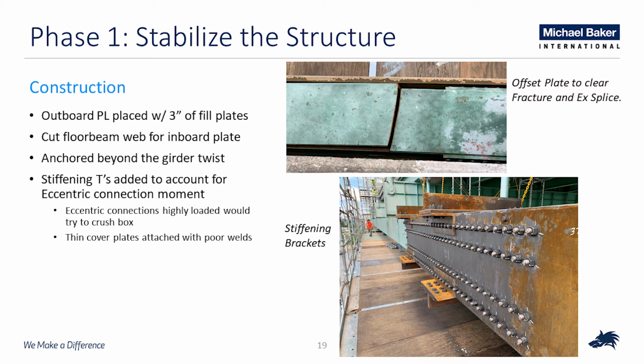There's a couple of stiffening tees that were added there, again because of the offset that we had in terms of the connection plates. That actually induced a little bit of a moment, or would induce a moment if that plate was engaged. So we wanted to account for that and make sure we weren't crushing or yielding the box in any way, shape, or form.